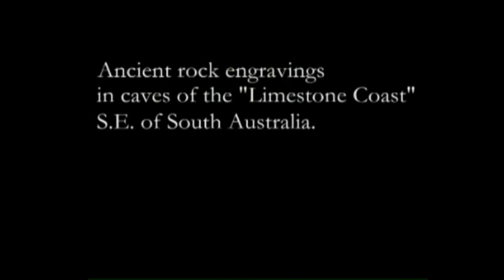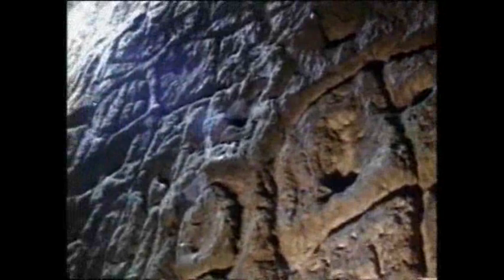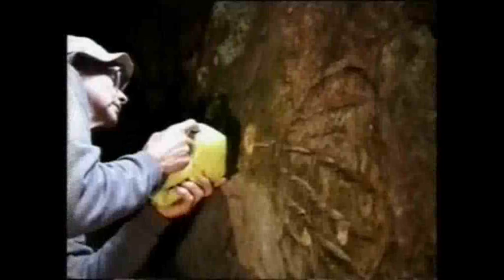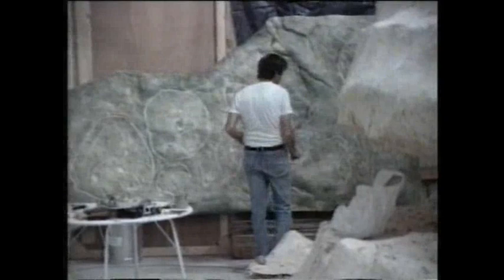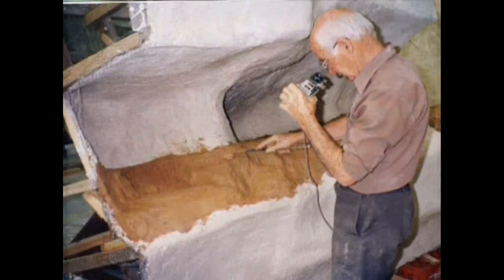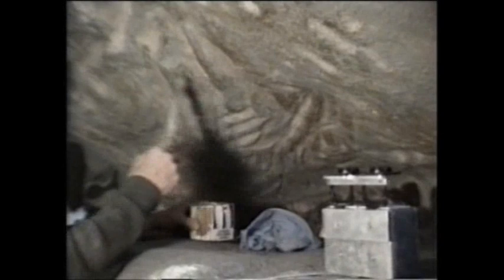In 1989, Kelvin Smibert had begun to develop techniques to replicate the ancient engravings in the deep limestone caves of South Australia. The method used had to completely avoid contact with the fragile limestone. Considered it vital to replicate this cave art so that it could, in effect, be brought out of the dark for the public to see these important archaeological relics, which are otherwise closed off from visitors.